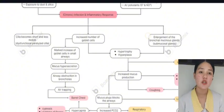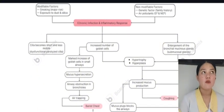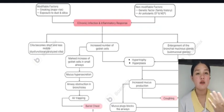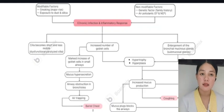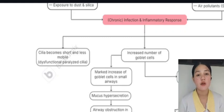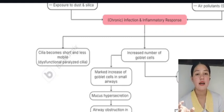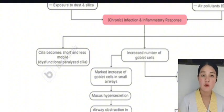So to make the situation even worse, because of the irritants, especially smoking, yung cilia natin is nagiging short and less mobile. So it becomes short and less mobile, therefore making it dysfunctional, paralyzed cilia. So now, it is dysfunctional, derailed na yung expectoration ng mucus. Derailed yung expectoration and elimination ng mucus, meaning yung cilia hindi niya na kayang i-move up yung mucus papunta sa throat natin para i-expectorate. So nahihirapan tayong ilabas yung mucus.